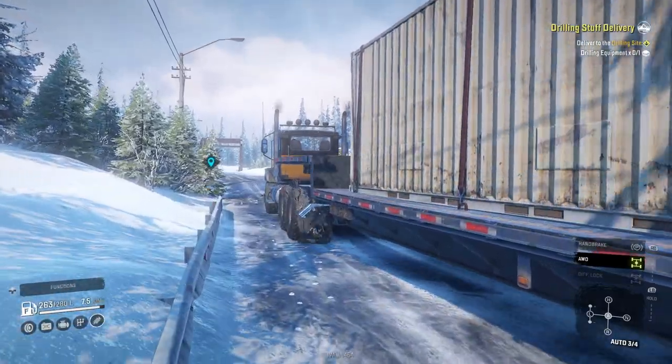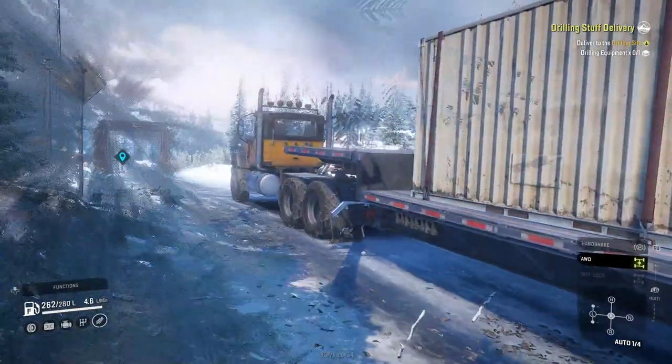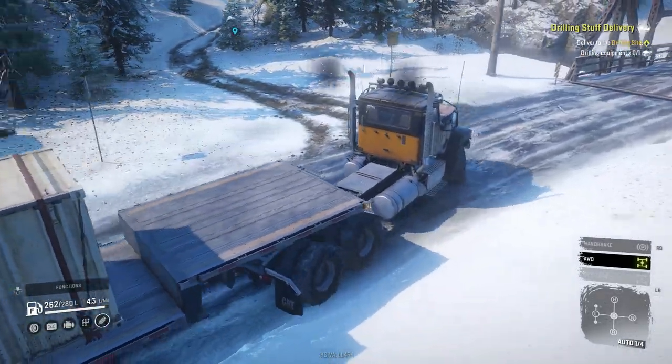Did my mud flaps break? Do you guys see that? I think my mud flap broke on this side. How did we break our mud flap? Must have hit something. Oh, you know what? I think we're making our first turn here.